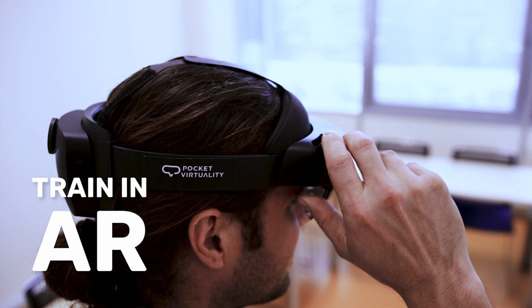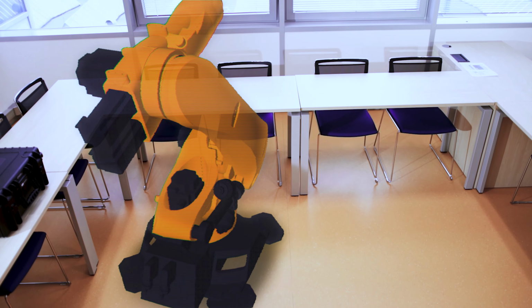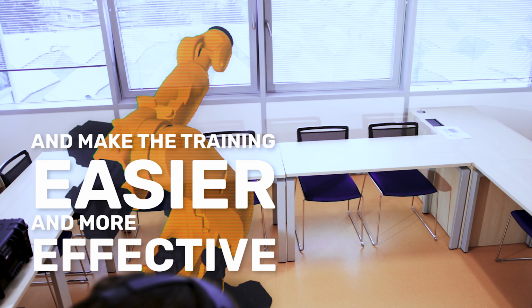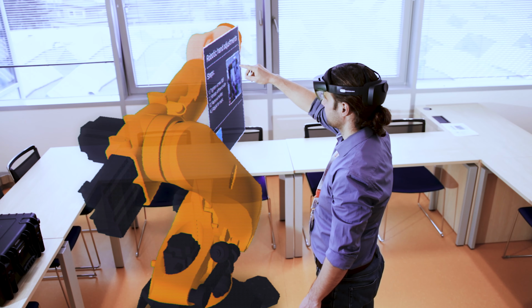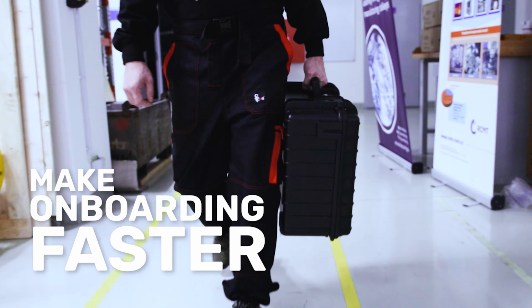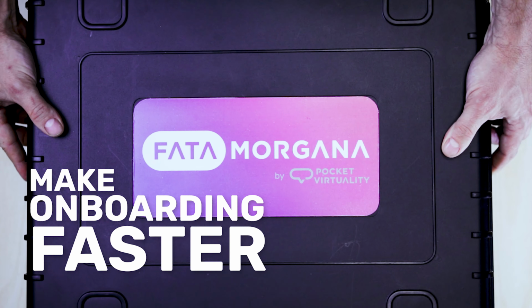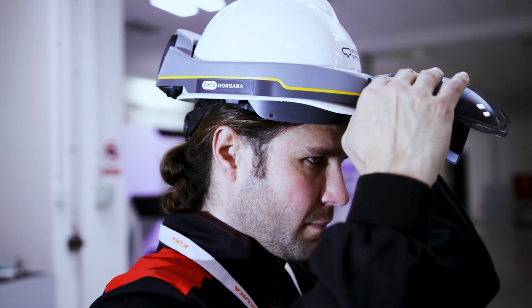Fata Morgana AR training significantly reduces time needed, makes instructions clearer, and documentation more accessible. AR training is more effective and easier to manage than traditional training methods. Interacting with virtual objects is more intuitive and the learning is faster. VR/AR training increases frontline workers' competency, resulting in better line flexibility, faster onboarding, and higher yields with fewer mistakes.